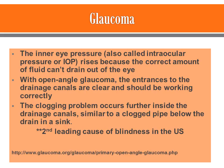There's a significant amount of people who do get primary open angle glaucoma. Approximately 2.2 million people in the United States suffer from this. And as I said, most of them don't really have those symptoms, so they don't even know that they have it. And unfortunately, it's the second leading cause of blindness in the United States.